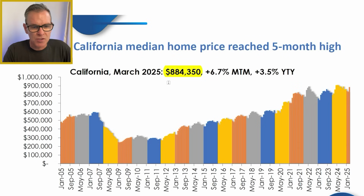$884,000 is the median sold price, a giant increase up by nearly 7% month over month. Again, I'm going to share some trends regarding that. That is actually normal. Year-over-year basis up by 3.5%. So you guys can see we have this kind of seasonality in home prices where prices really tend to peak in the spring home buying season, early summer, and then decrease in the winter months. Happens virtually every single year, except for obviously when we had 3% rates back in 2020. Prices absolutely skyrocketed that year.